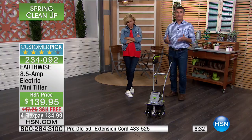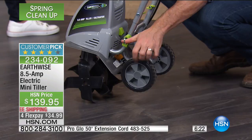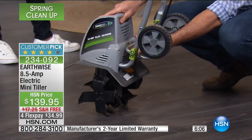So start with the wheels down. Okay. You've got them in that wheels down position right there. But when it's time to really get down deep and you want to work on that, you can then lift the wheels up just like that. They lock into place. And now you're really taking advantage of the power and the depth of this tiller. So either way, I would say starting with the wheels down is the way to go if you've never used it. I'm trying to do this without damaging this floor. But it does a great job either way.